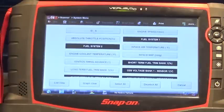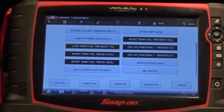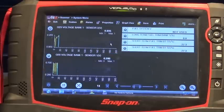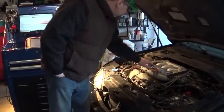Oh, there's a long-term fuel trim. That was the one. Okay. The long-term is at zero. The short-term is minus 27. The O2 sensor is working. So this tells me we do have a rich condition for sure. Okay, well, I got my PicoScope hooked up to all these front fuel injectors.